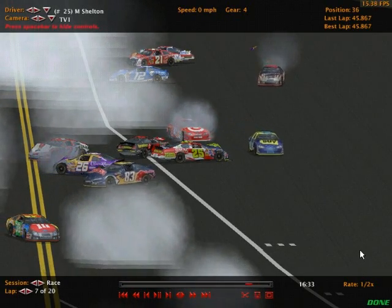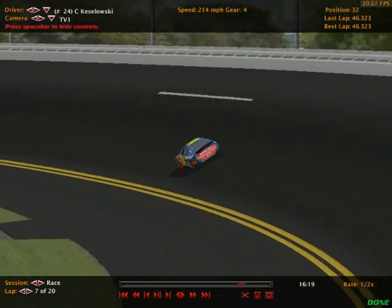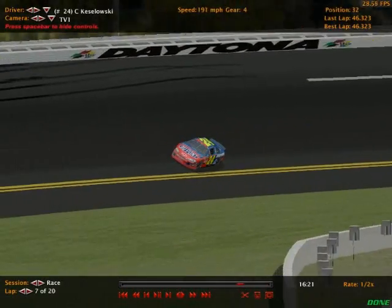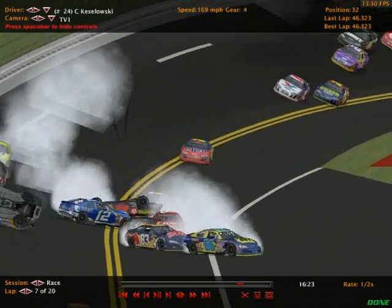Unbelievable. Well, by the looks of it, Carter Kozlowski was going to get through this crash, but he hit extremely hard in that number 24 car. Not the way he wanted to come back into the series after losing the championship by 1 point to John Worry.